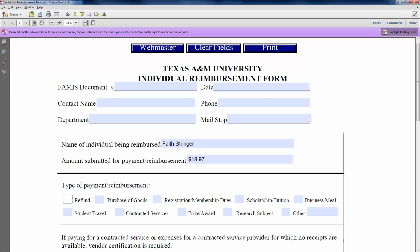And then the type of reimbursement is almost always going to be purchase of goods. People tend to like to check refund because they're getting money back, but that's not actually what it is. A refund is if someone had paid money to us and we were returning it to them. That's the button that we would check. Most of the time you're going to check purchase of goods. Other ones that are frequently used are registration or membership dues or a business meal.